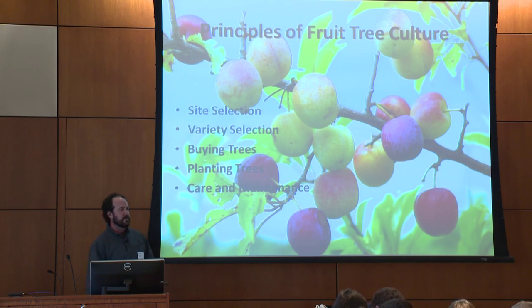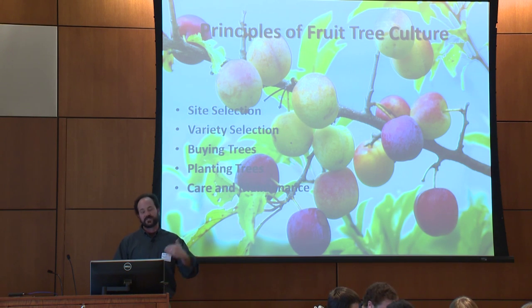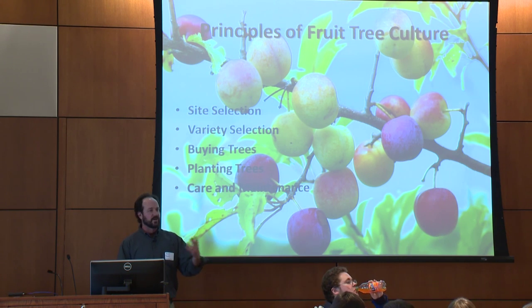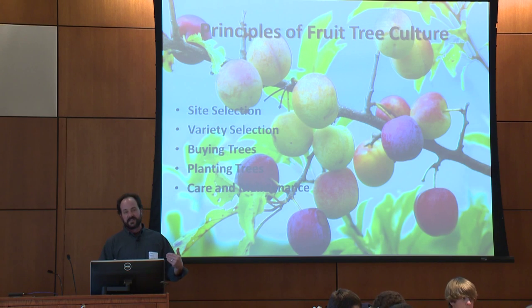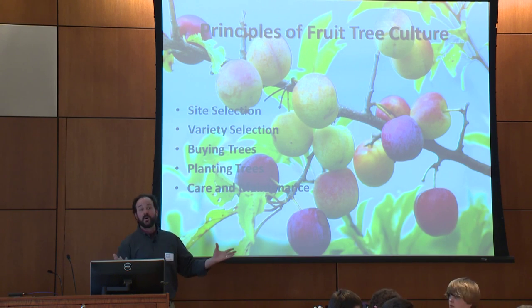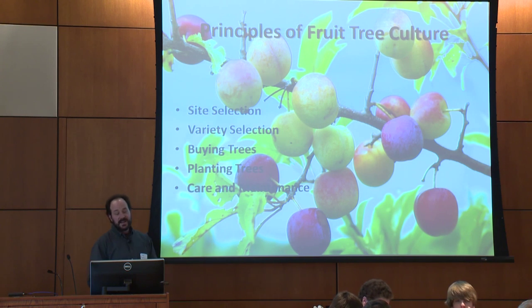Planting trees can be a very simple act, a very rewarding act. There are a number of correct ways. There are also incorrect ways. And then care and maintenance. That's really the biggest thing with fruit trees, is it's going to take you 2 to 3, sometimes 4 years before you start realizing a harvest. You need to know what to do in those 2 to 3 to 4 years before the harvest, and then you need to know what to do once you start realizing a harvest. You need to go through the fruit thinning. You need to go through integrated pest management.